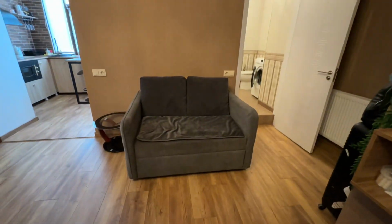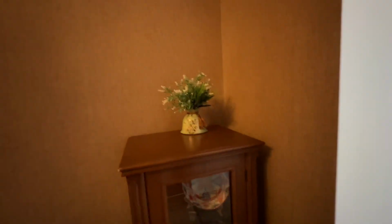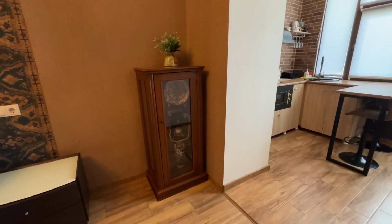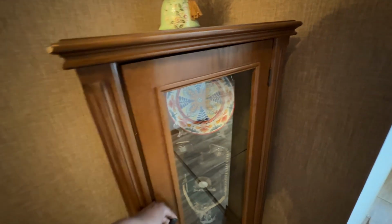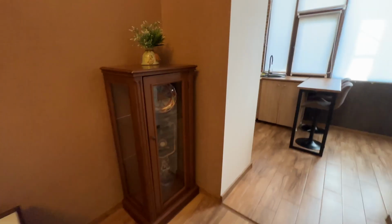Then there's a little couch over here, a mini coffee table, and there's a little decor here with antiques, I think. There's a very old, let me see, I hope it doesn't break. Okay, it doesn't open, but as you can see down here, I don't know if you can see that, an old telephone. Yeah, this is very old.